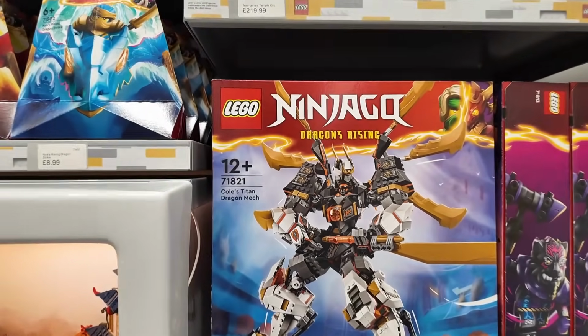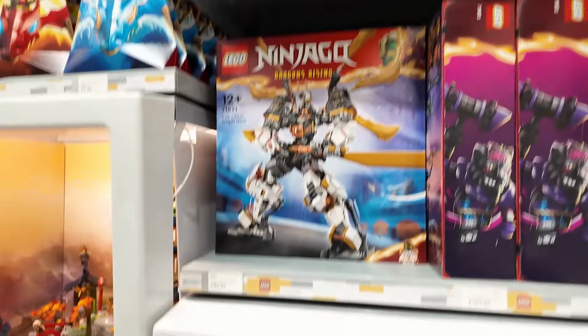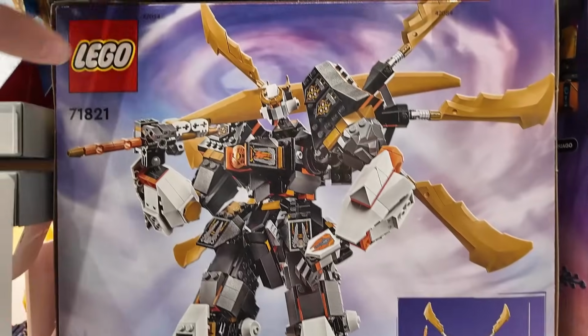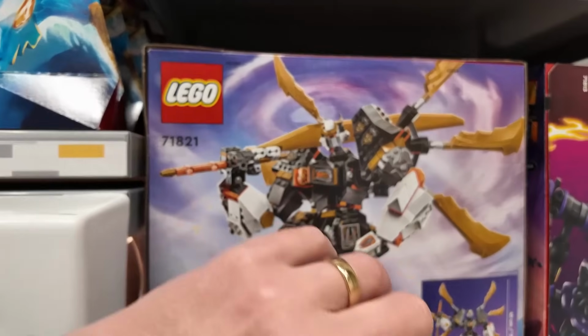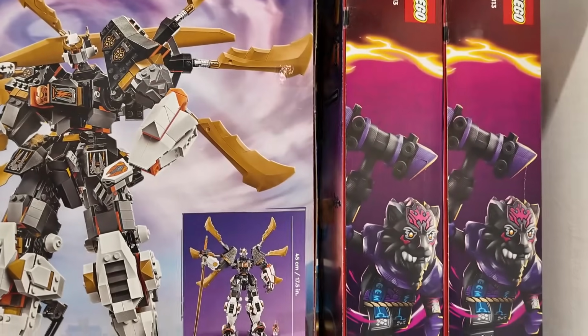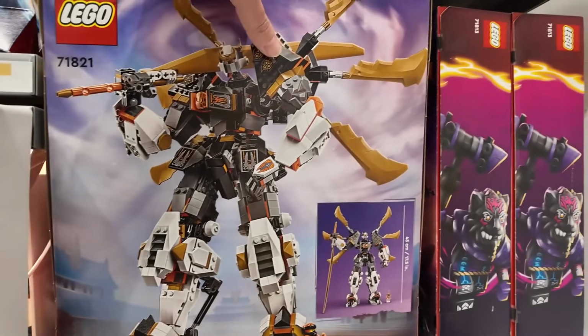Cole's Titan Dragon Mech. How cool does that look? I love this. Honestly, I think this is going to be one of the sets of the year. It looks brilliant. I don't know the way it's kind of designed, but there's just something about it. It's quite spectacular with these fins out here, and it reminds me of Transformers. Love it. £90. I think that's quite a good deal, to be honest.